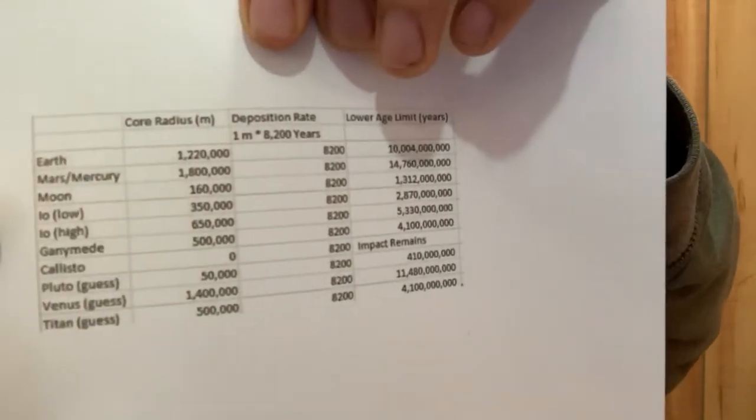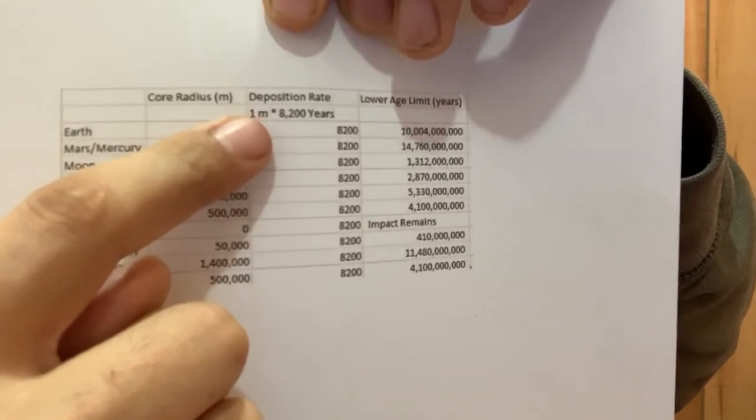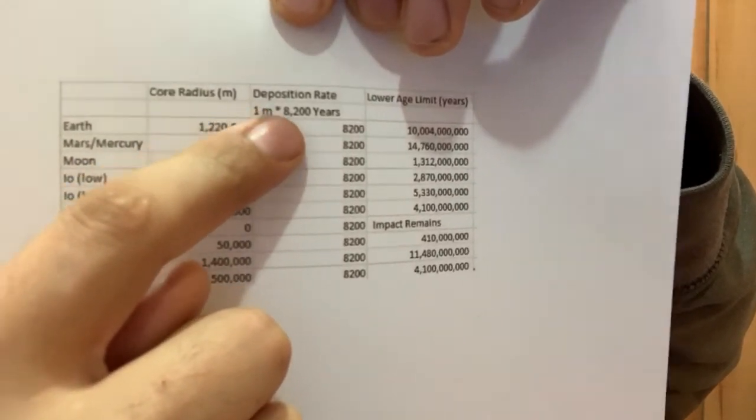Now, I arbitrarily set core deposition as 1 meter of material every 8,200 years. So if you have iron just arbitrarily sitting there, like imagine a star, and it has a little bit of the substrate there, you'll have a thickness in radius of 1 meter out from the very, very center of that star, taking about 8,200 years to form. Now, that's through very, very slow vapor deposition.